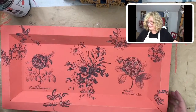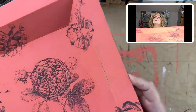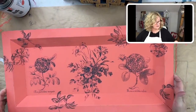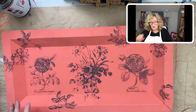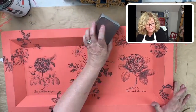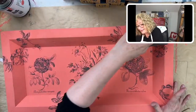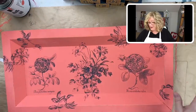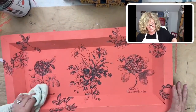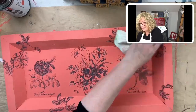And see, even here, a little tiny bit of that yellow was exposed, but that's all right. So I've got a little bit more distressing, and I might mess around, you know me, when the camera's off, I might go back in here, do a little bit more after it's waxed. Absolutely no reason that you can't sand after something is waxed.